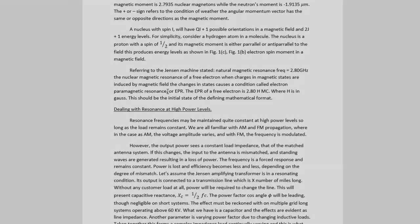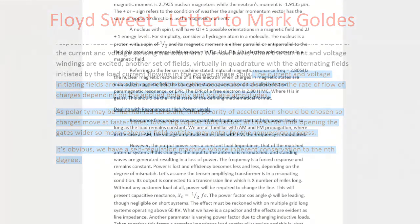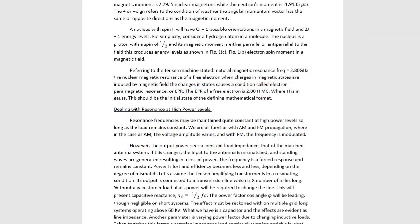Okay, what we've got to realize is the electron is a small magnet, and what we're trying to do here is change the state of the electron. We're trying to get as many electrons excited and ready to go as we can. And obviously old school, what we're trying to do is fire as many electrons down a wire as possible. And many times we've heard references to this from Don Smith to Floyd Sweet that we've studied in the past. It's all about getting the electrons moving.